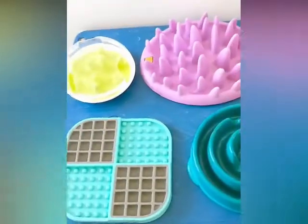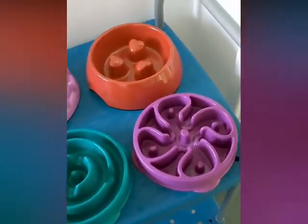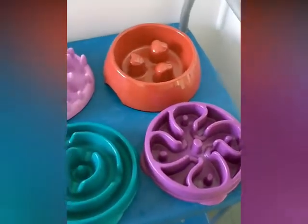Hello, my name's Sarah. I'm one of the animal carers that works on the Quiet Cattery at Bath Cats and Dogs Home, and today I'm going to be talking to you about different types of food enrichment that we use in the catteries. We have a great variety of gobble bowls on site, which caters to the different levels of cats' ability to use them.